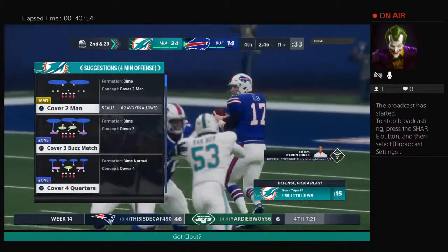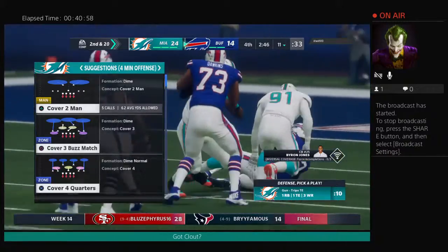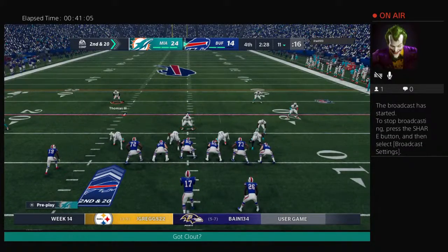Well, so much for setting the tone of the drive offensively. Giving up a big sack that loses that kind of yardage, not a great start. So now 20 yards to go on second down after the sack. Work to be done.